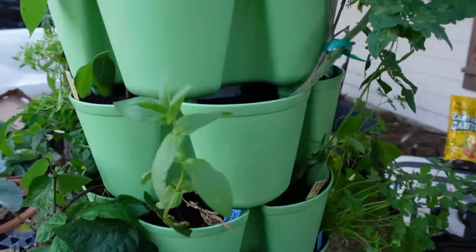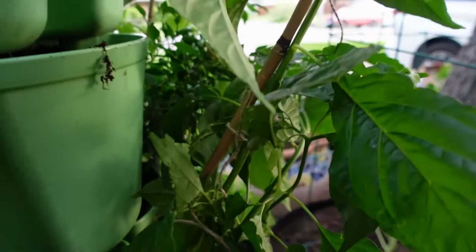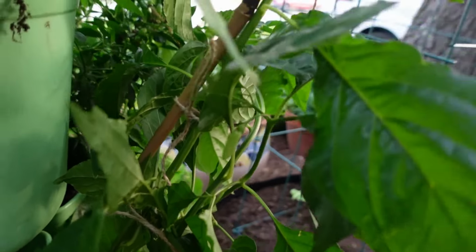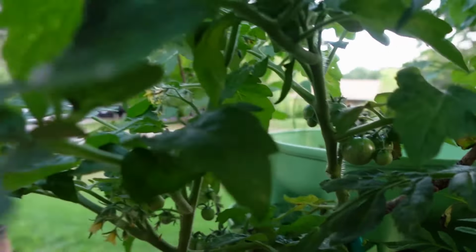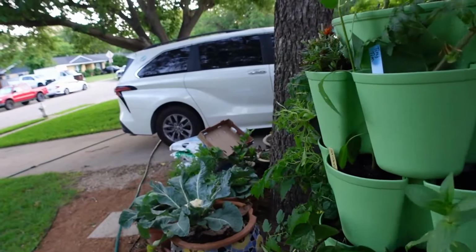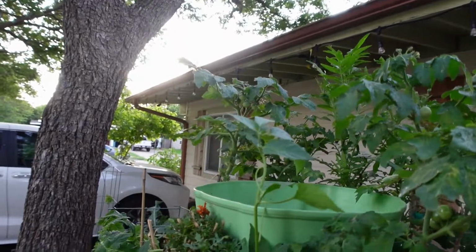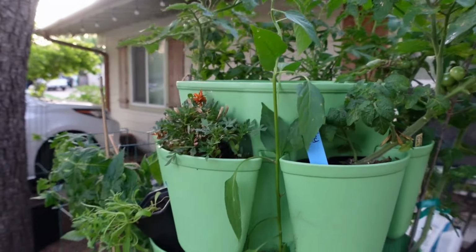Let me go over here to the other side and show you the Thai chili peppers. These guys are kind of cute. Those are the Thai chilies. Then of course we have all kinds of micro tomatoes. Now these are other ones that got hit by spider mites, which has just been sad because I had to clear all the leaves off the bottom. All of it was dead.